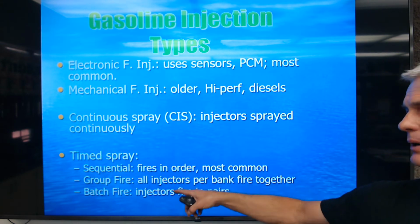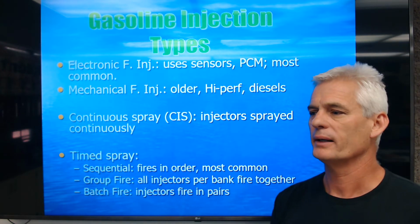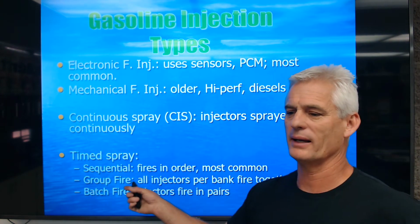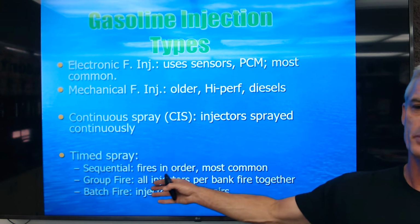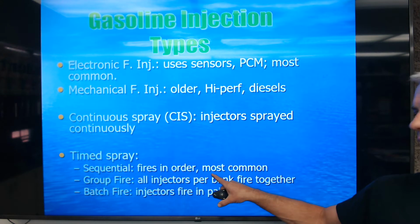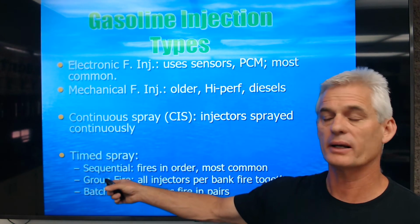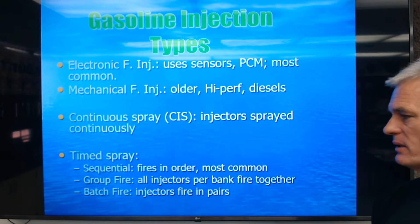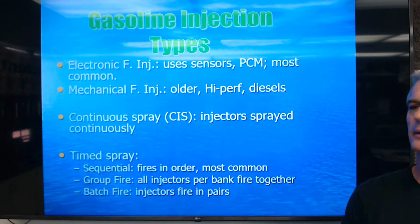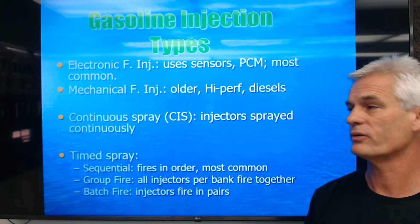Now, if you're thinking about group fire and batch fire, you go, how can that be good? Well, remember that the intake valve's opening at 25 times a second at 3,000 RPM. So if we spray in groups or batch, it still works pretty good. You do get a slight improvement with sequential in emissions and maybe in fuel economy, but standing next to these engines running, you can't tell the difference. I've never been able to tell the difference between them in terms of just smoothness of idle or anything like that. So that gives you kind of an overview of how we classify our different port fuel injected systems.